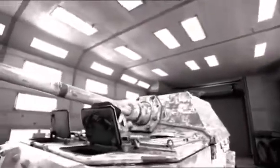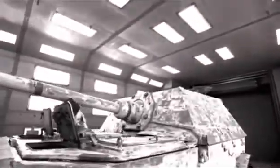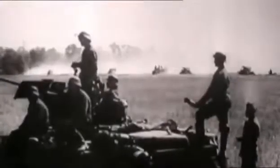Small wonder this Elephant looked so battle-scarred. She saw action in 2 epic battles, Anzio, Italy in 1944, and before that, the greatest tank battle of all time, the Battle of Kursk. The Battle of Kursk was, beyond a shadow of doubt, the largest tank battle ever. I mean, this is the quintessential tank battle, the mother of all tank battles.